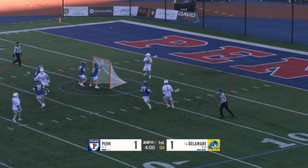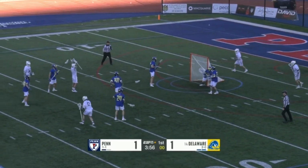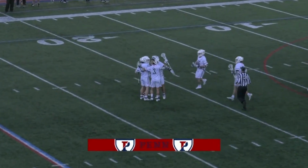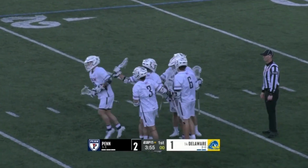Denola turning back. Hung defender for Walsh, who distributes. Rubin looks to get free, shoots and scores. Cam Rubin, a perfect shot right in the hip pocket to give Penn their first lead of the game. Really nice play by Cam Rubin.